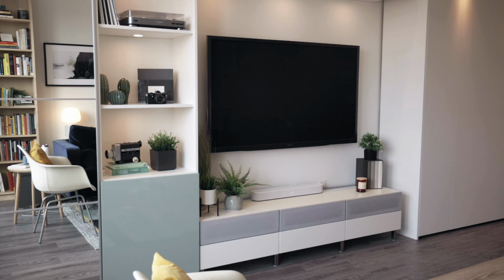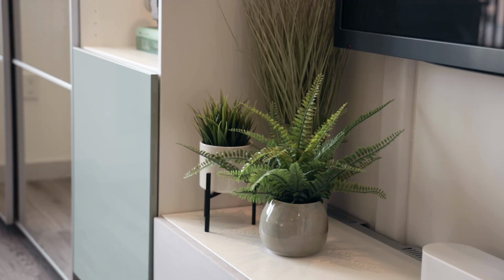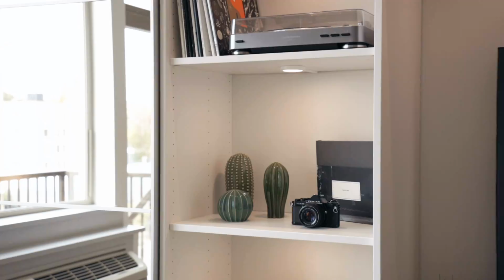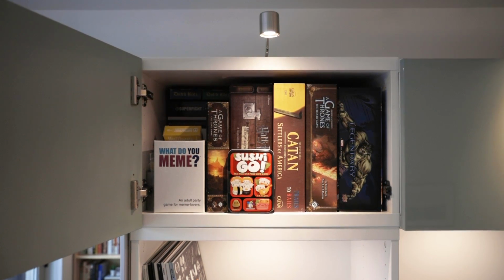Yeah, having a kind of built-in entertainment center, it's not technically built in, but it has that built-in look, is something that I've wanted for a long time, and this space allowed us to do it, and I'm really happy we did. Having the seafoam green doors adds coziness and character, and then having all of the storage allows us to keep all the things that we want or need, like games and extra blankets.